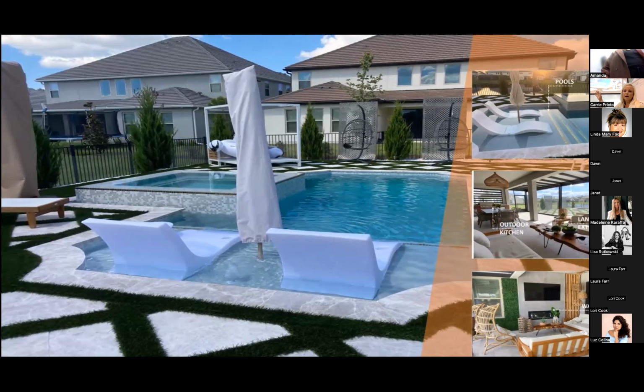Can I ask a question? Of course. What's a budget for something like that? What does something like that run? This project's about $150,000. And it came with the pool, the jacuzzi and the whole outdoor.